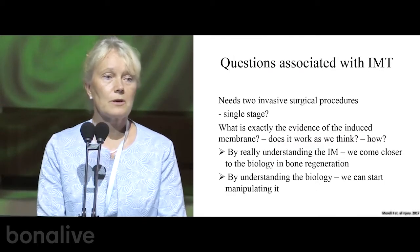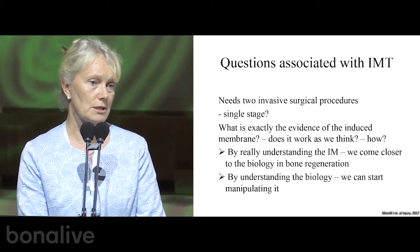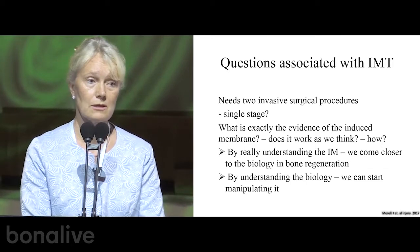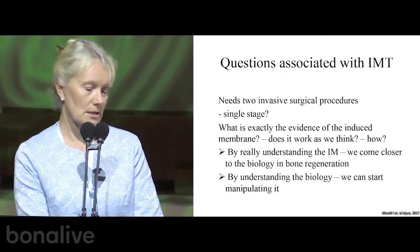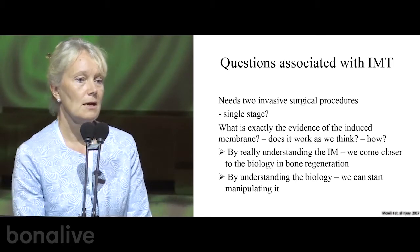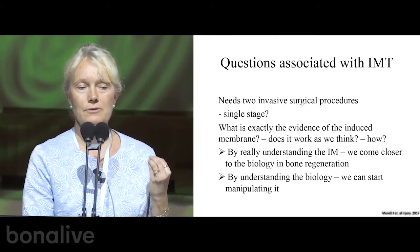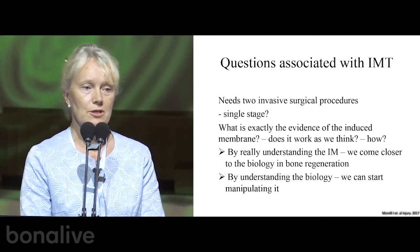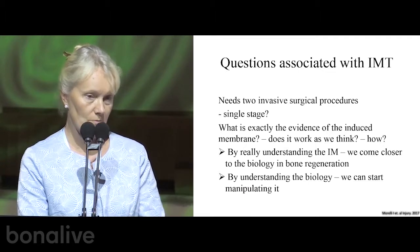There are also questions about this technique. You need 2 invasive surgical procedures. We are thinking, if you use PMMA, which is the standard, could we use it in a single stage? But what is exactly the evidence of this membrane? So by really understanding the induced membrane, I think it's a very good option to really come closer to the biology in bone regeneration, and when we understand the biology, we can start manipulating it also.